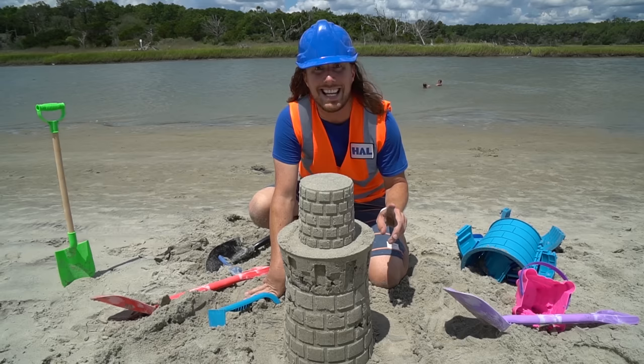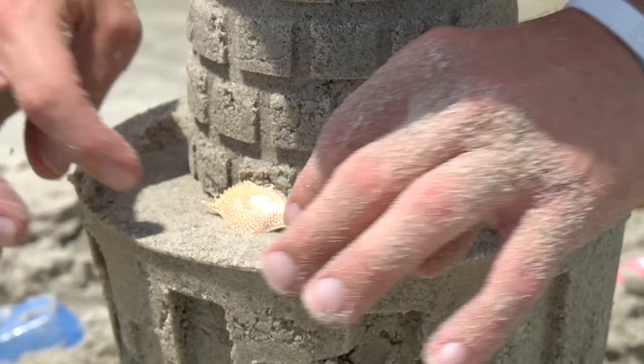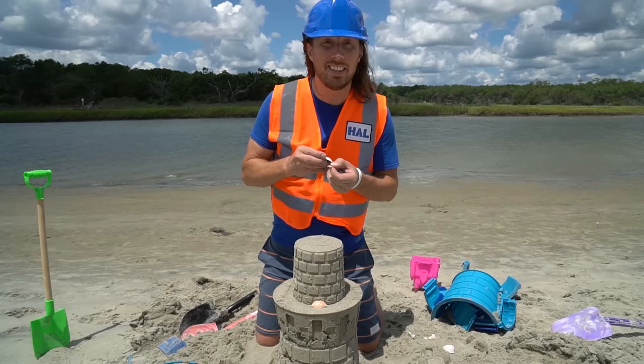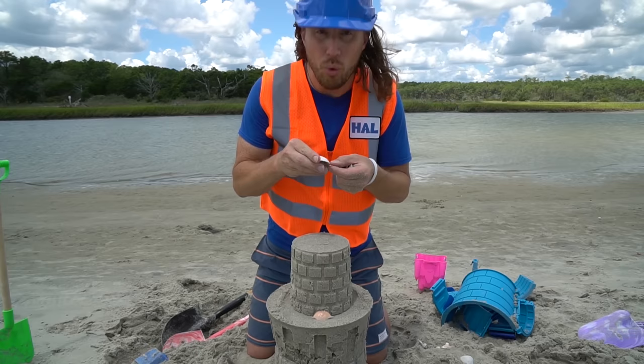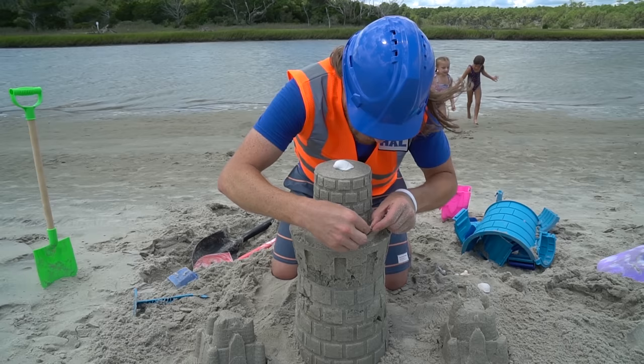Look, I found this really cool crab shell. Let's put it right here on the top. Oh, that's gonna be great. Oh, we've got some really cool shells here. Oh, yeah, so let's put them around. We got a big one here. Let's put it right on the top. Well, this one's kind of a cool looking one. Let's see if we can sit it right there. Up, up. There we go, right there. Oh, that looks great. Oh, there's one right here. Just putting them all around it.